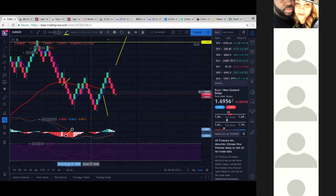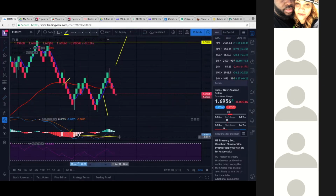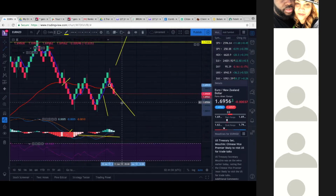Now this is going back and forth right here because of Renkos. It's going back and forth because it hasn't made the true trend yet. But guess what? This is still underneath my MACD. So I know my sell is still good. So now I'm just waiting for that big move to happen.